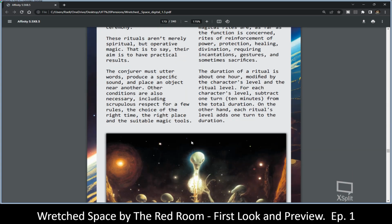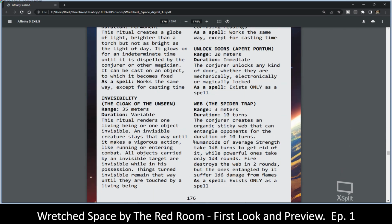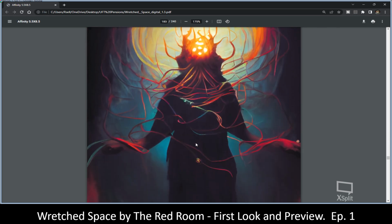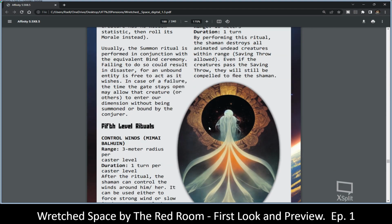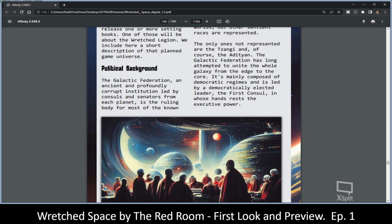Talking about magic. First level rituals for charm person. Okay. Oh, so the clerics, let's say, have rituals. That's cool. Pretty crazy looking stuff. Shaman magic. Part 3, the Wretched Legion in a nutshell. Alright, political background. The Galactic Federation, an ancient and profoundly corrupt institution led by councils and senators from each planet.